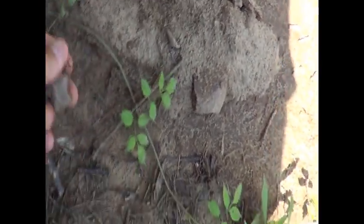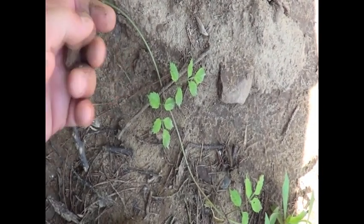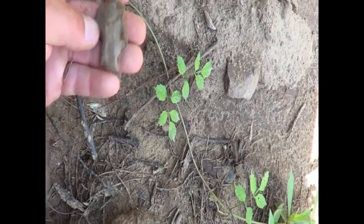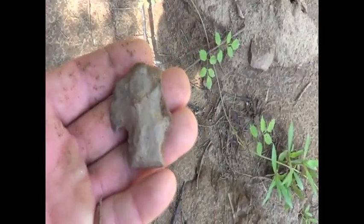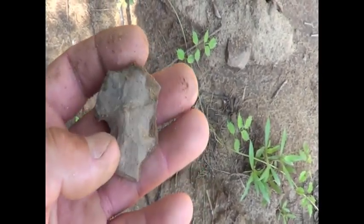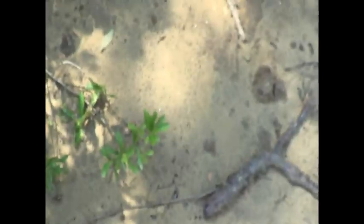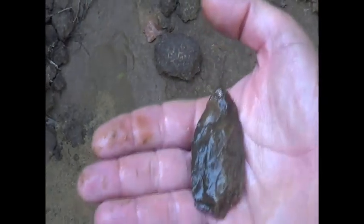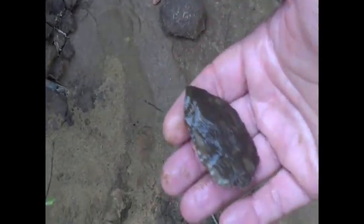Is it a blunt? Oh man, it's just beat up, all two pieces. Was some kind of corner notch, but it's junky. Oh well. At least it's better than my junkie that I've been picking up. I had to wash that off when we picked it up because it was in the mud. Heck yeah. Good little cache blade or something.